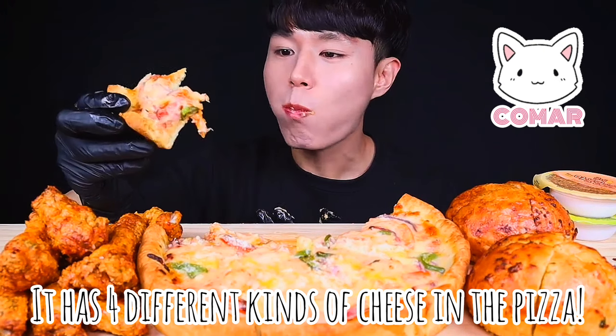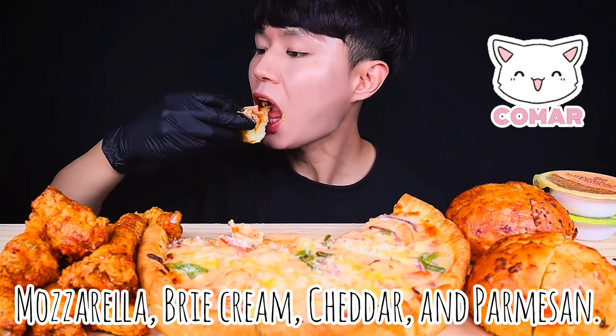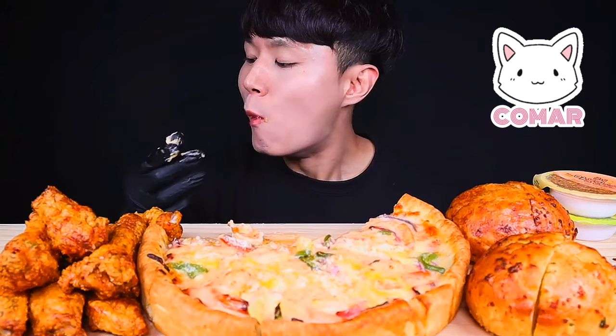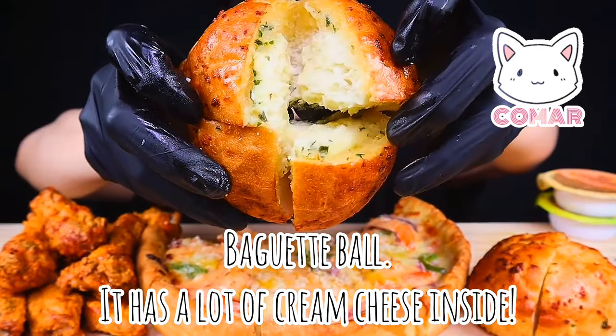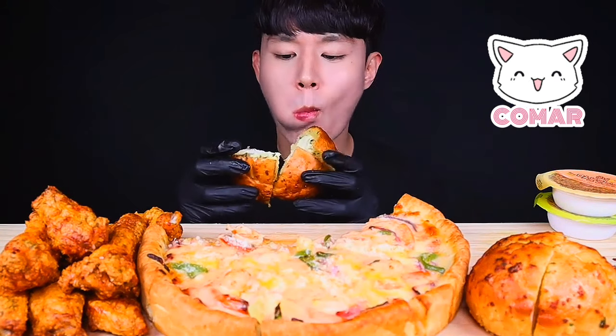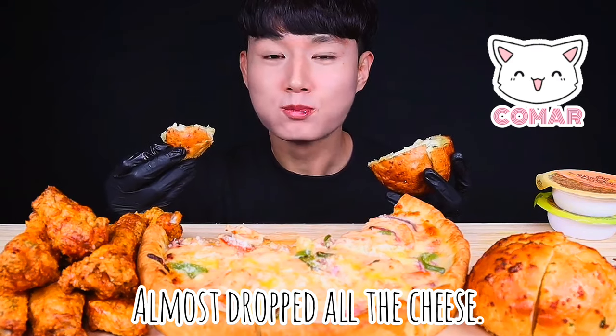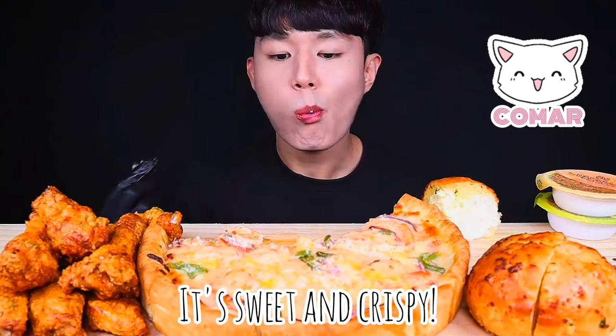It has four different kinds of cheese in the pizza. Mozzarella, brie cream, cheddar, and parmesan. Baguette ball. It has a lot of cream cheese inside. Almost dropped all the cheese. It's sweet and crispy.